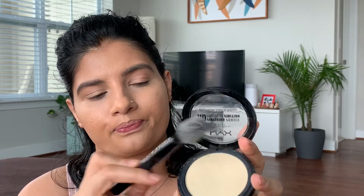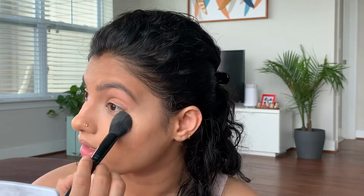I'm going to take a fluffy brush and pick up the product, tap off the excess, and gently press the product, and then use the blender to remove the excess product again, and also to remove the settling of the concealer, and then tap gently. So this will make the concealer sit and not move around throughout the day, and also eliminates the creasing. And then I'm gonna set the whole face. I'm gonna finish the rest of my face makeup and I'll be right back.